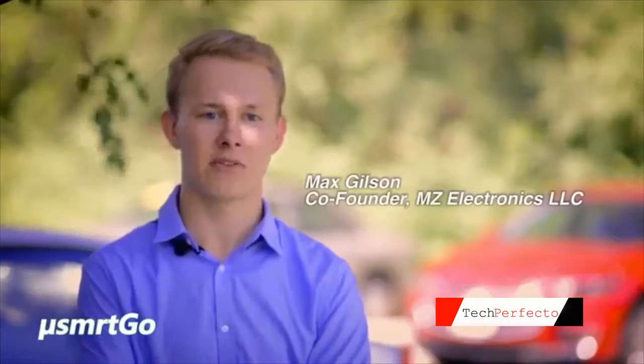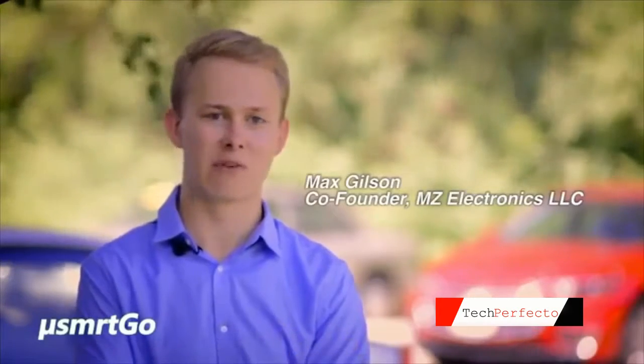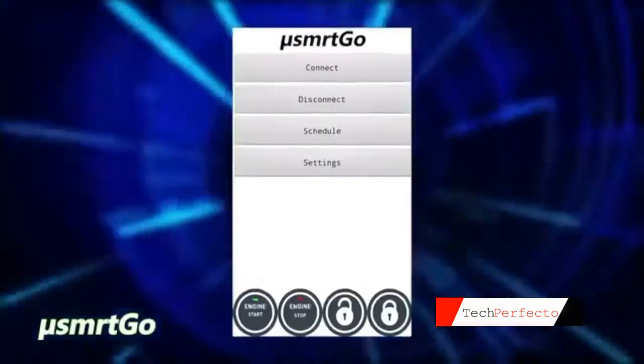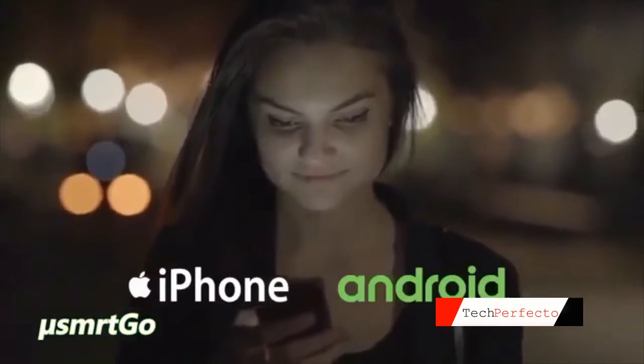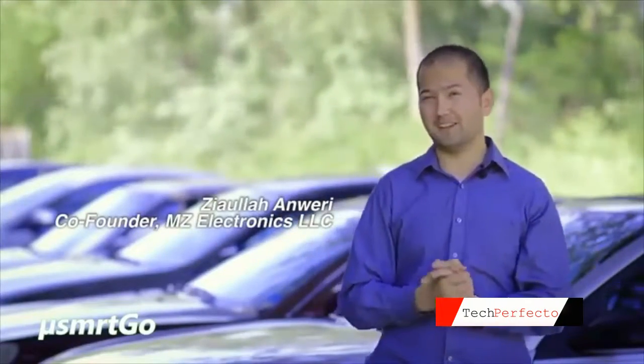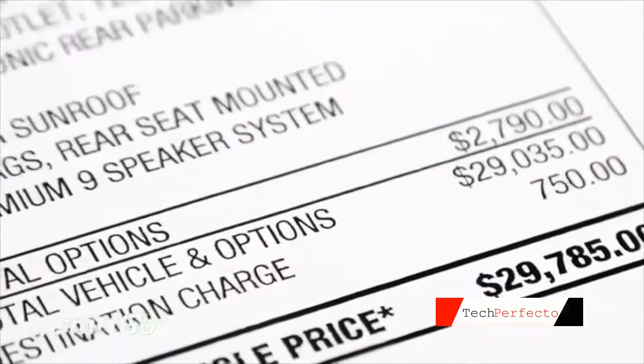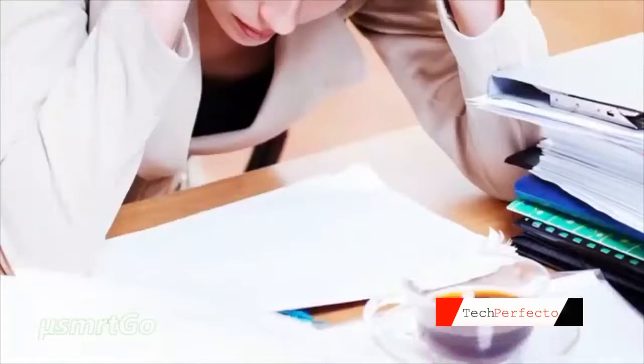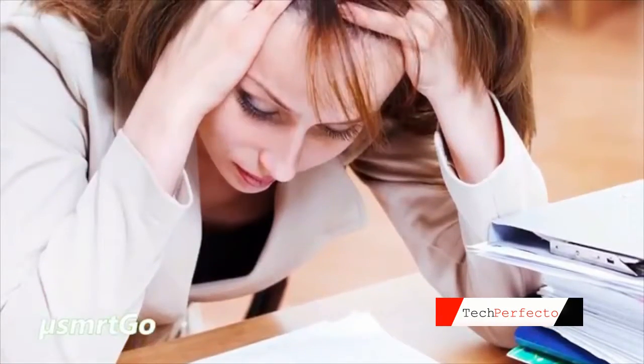Here at MZ Electronics, we've noticed everybody has a smartphone. We think that everybody should have a smart car. From any distance, you can start, lock, or unlock your vehicle with a simple press of a button of the USmart Go app, compatible with Apple and Android phones. It's so simple. Connect, on, off, lock, and unlock. That's basically it. Until now, only new cars came equipped with these options, or you could attempt an expensive aftermarket kit with less than reliable results and expensive monthly subscriptions.